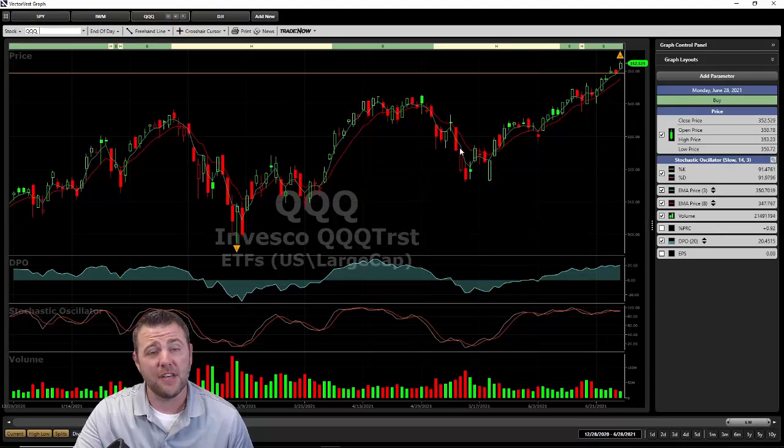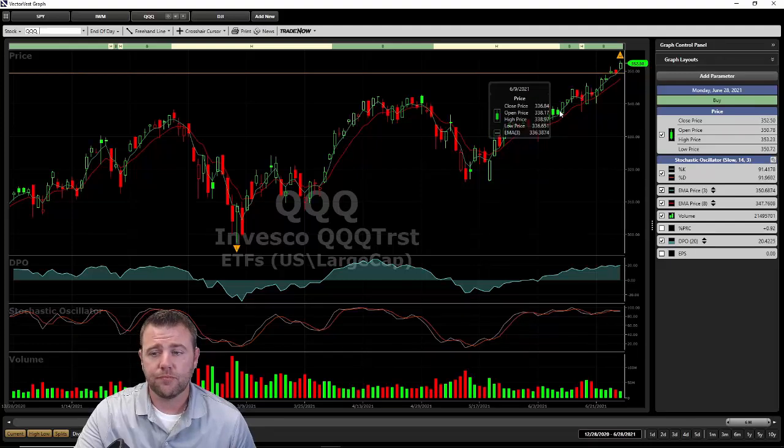NASDAQ has had a phenomenal run here off of those lows right around the middle of May. And we've seen nothing but just straight up essentially. Some would say that kind of move is unsustainable. Also, looking at our charts, we can see the same type of pattern forming once again.